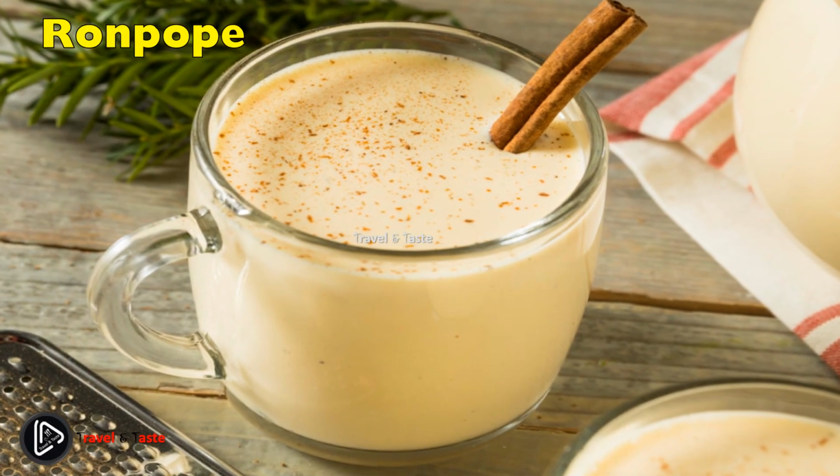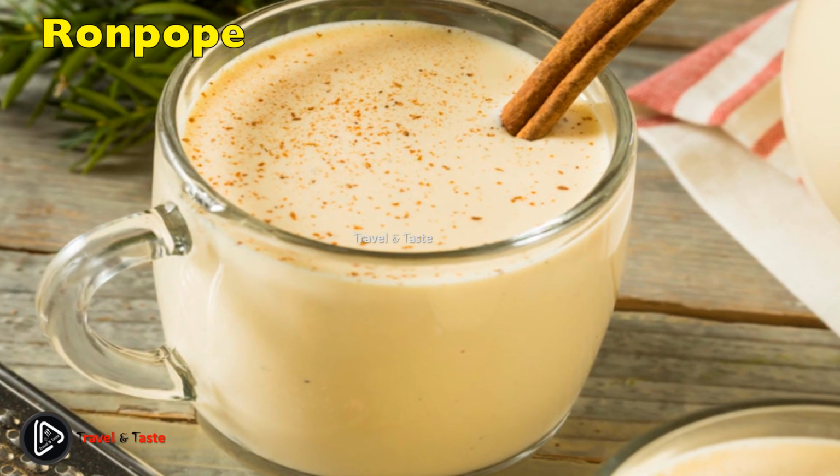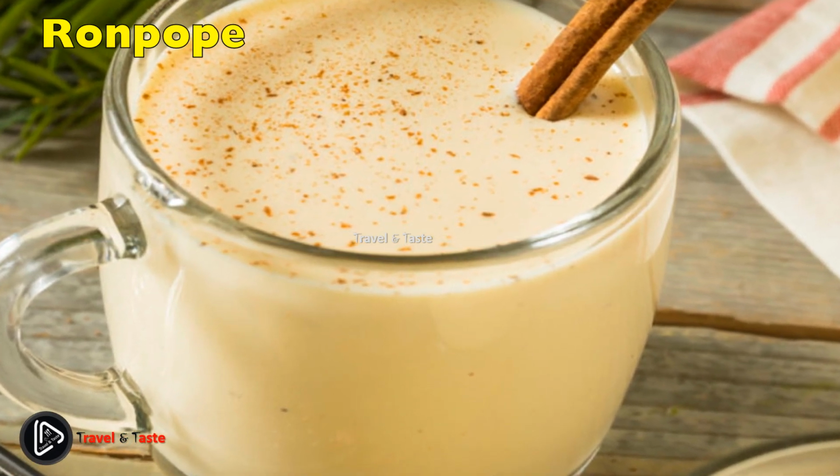Ronpope. A typical drink served at Christmas time, Ronpope is made with egg and rum, with a touch of cinnamon and nutmeg. It is served cold and enjoyed in the company of family and friends.